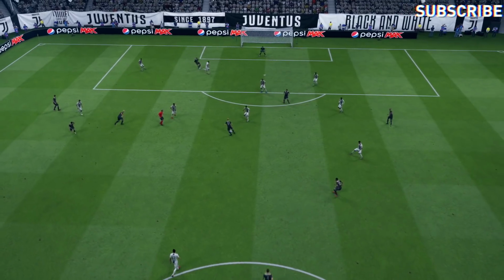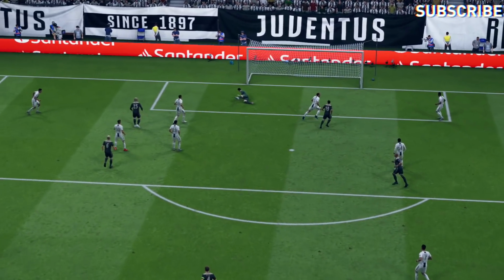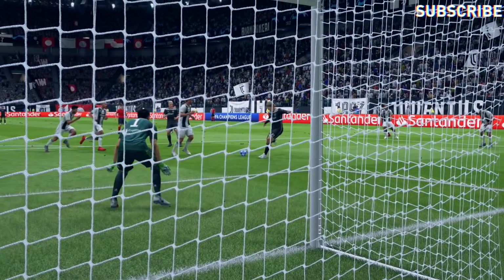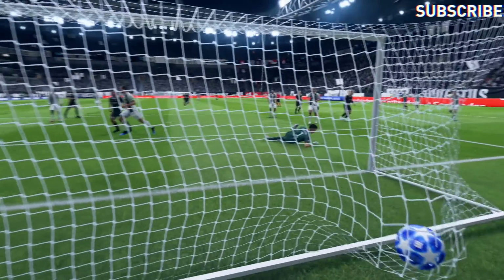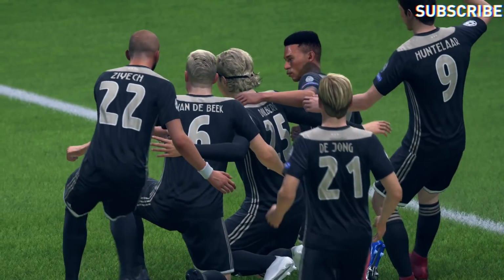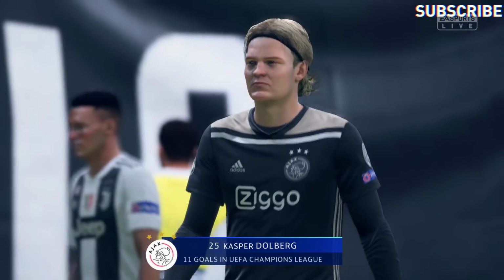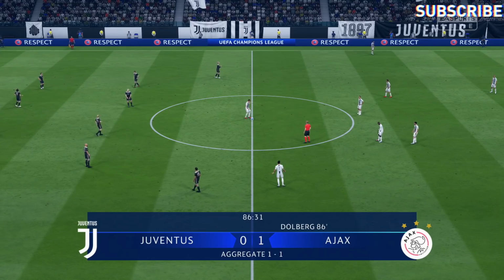Well, you tell youngsters in that position just to hit the target. You can't score unless you do. And on this occasion, he does, and he scores. Well, let's have another view of that goal. So, 1-1 it is on aggregate.